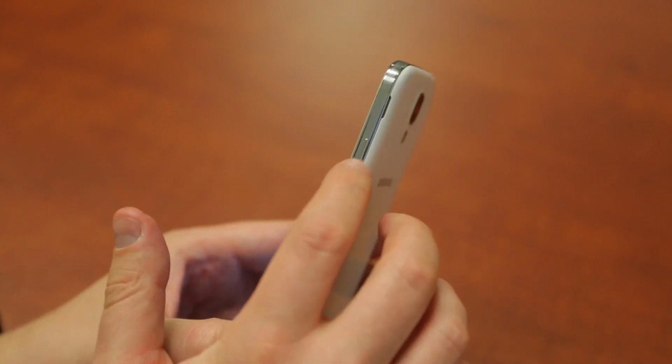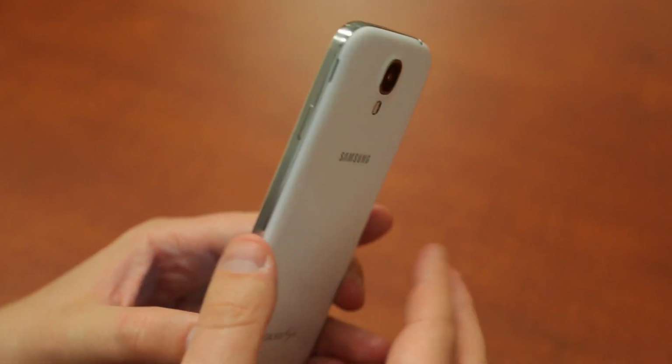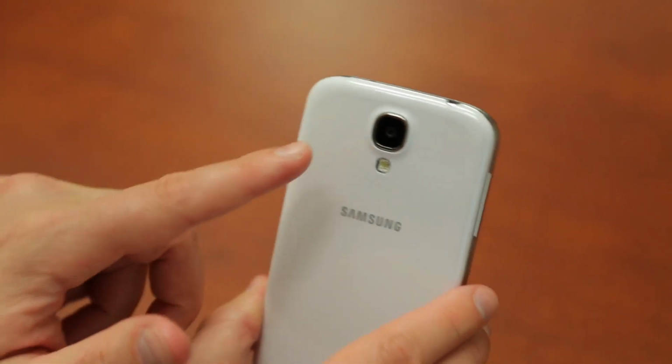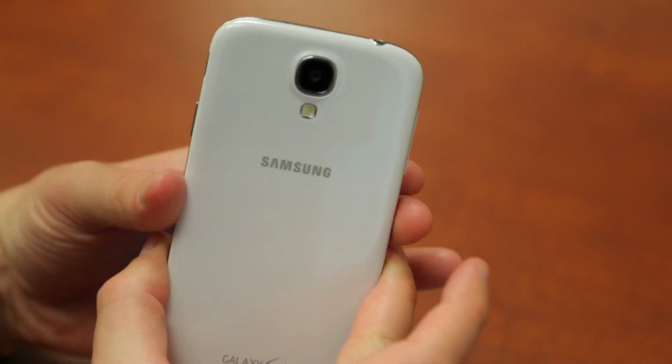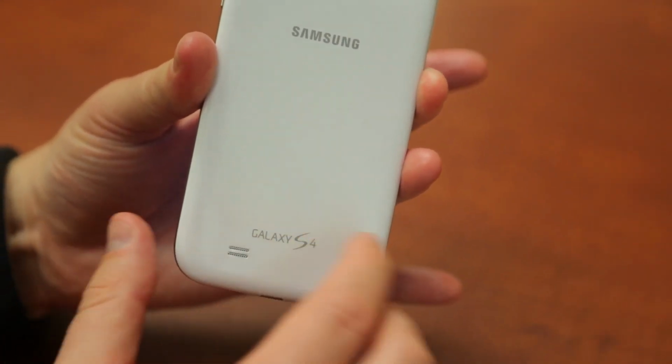On the right hand side, you've got the power and lock button in the spot where Samsung likes to put it on the right. If we continue the tour on the back, there is that 13 megapixel camera, LED flash. Presumably there'll be some sort of carrier branding on here. Galaxy S4 and speaker grill.